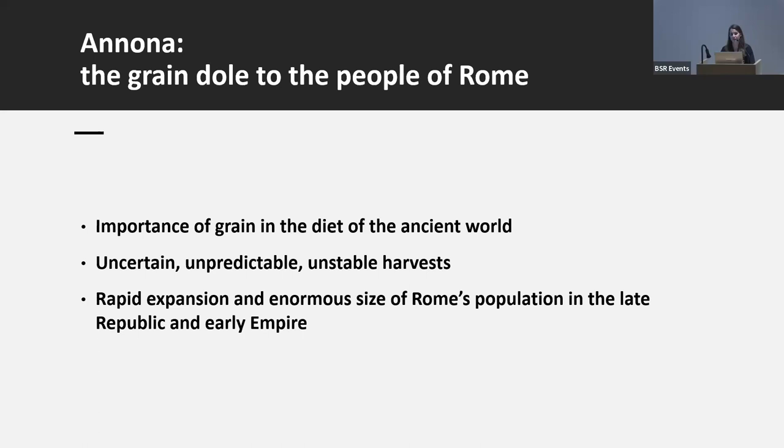Quantifying this, the number of the Roman population in the late Republican period and in the imperial period has received several attempts. Normal calculations are in the order of magnitude of 600,000 or 700,000 up to twice this amount. This is not extremely relevant to what we are going to do today, because we have information in the literary sources as to the actual and accurate number of people that were entitled to receive the grain dole.